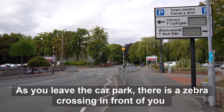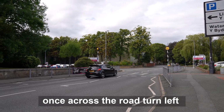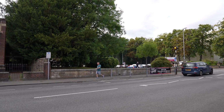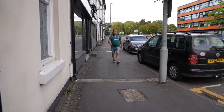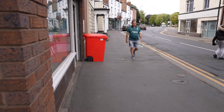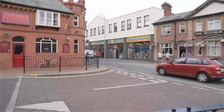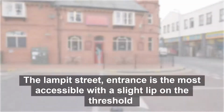As you leave the car park, there is a zebra crossing in front of you. Once across the road, turn left and follow the road until you reach the Saith Seren pub on the corner of Lampett Street. The Lampett Street entrance is the most accessible, with a slight lip on the threshold.